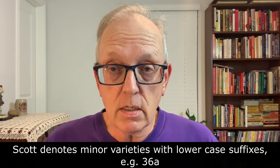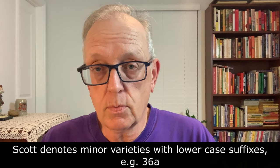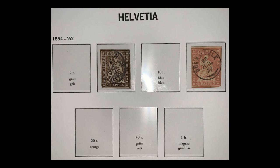While there are minor catalog numbers for where there were minor variations in, say, the design color, instead of brown color, they printed some up in a yellow-brown color, and they feel that might be just a minor difference, and they give it a minor number. But there are 28 major catalog numbers for this series. In the Davo album, they give you exactly 7, one for each of the denominations.